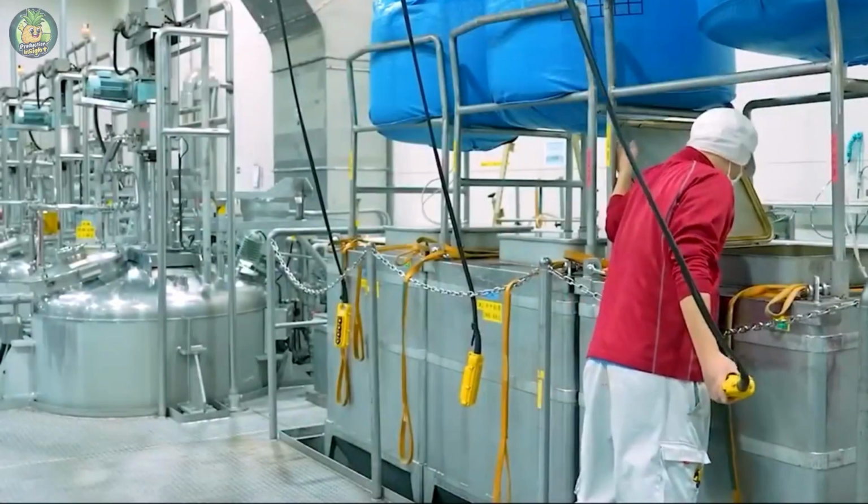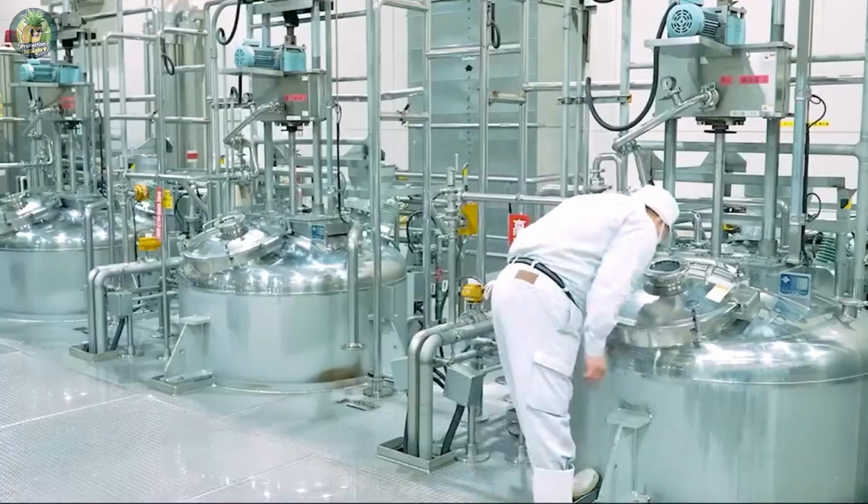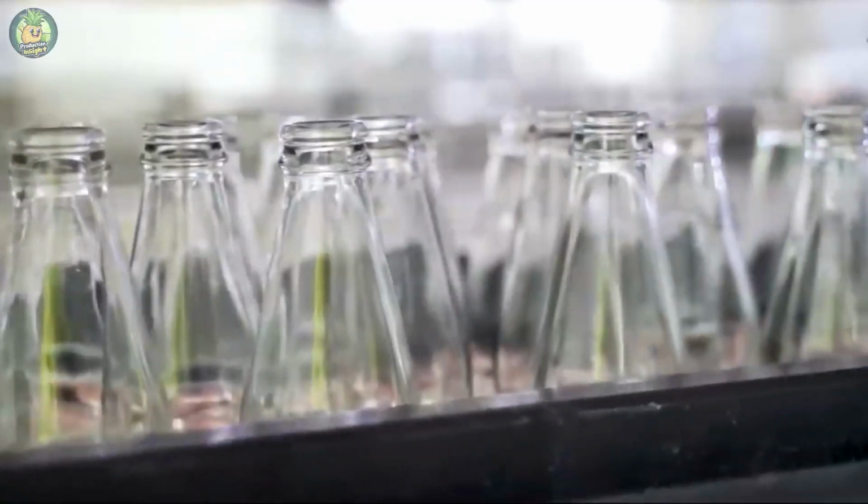Every single day, millions upon millions of people around the globe crack open a Pepsi and take a sip. How do we know? Because we are one of them. Pepsi's taste is a big draw. It's got this unique blend of sweetness with a hint of citrus that just hits the spot for a lot of folks.